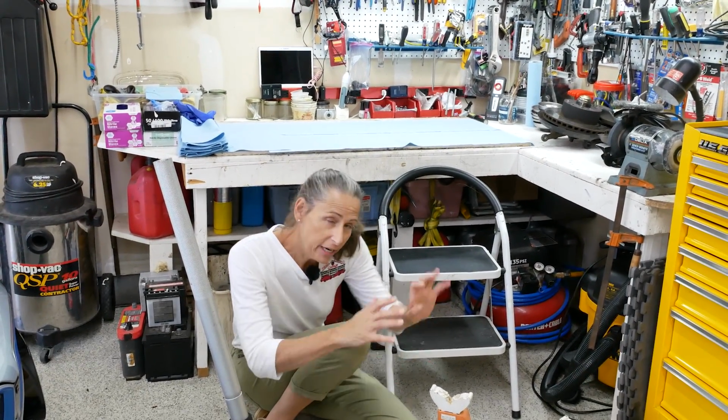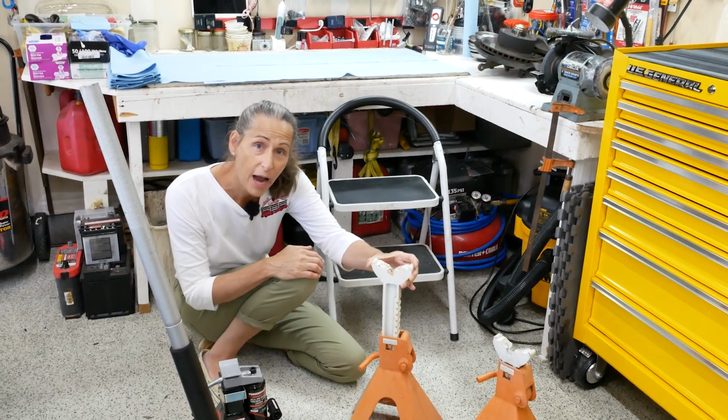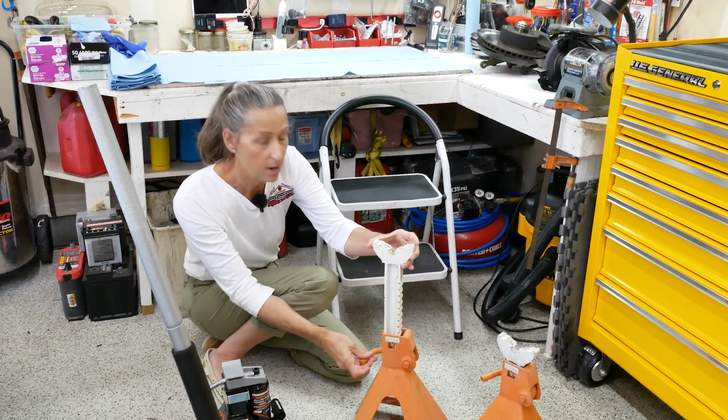This bench grinder definitely falls in that category. Next, let's talk about jack stands and jacks. You're going to need an assortment of jack stands. These are the tallest and the highest jack stands I've got. These things go up quite a ways.